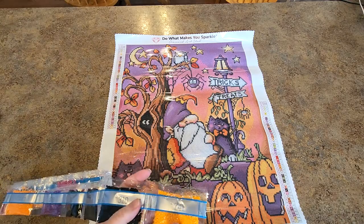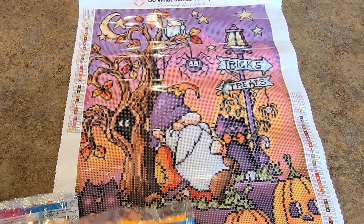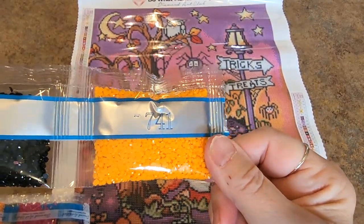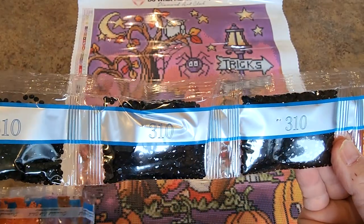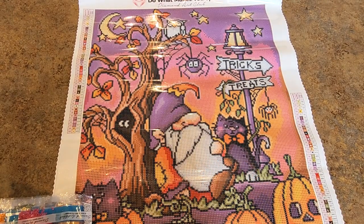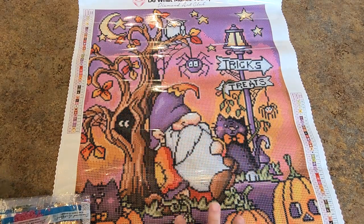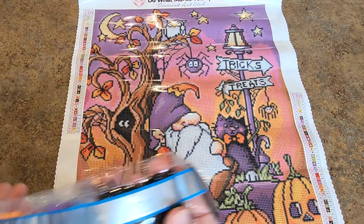Okay. I'm going to zoom you in a little bit so we can see the drills. Zoomy, zoomy. All right. We do have a beautiful 741 orange. And we do have 3 bags of black. There is a lot of black in this painting. I mean, if you look at it, it doesn't scream black at you, right? But look at all of this outlining, it's all going to be black. So there's a lot of outline for the black. Everything else is the pops of color in between.